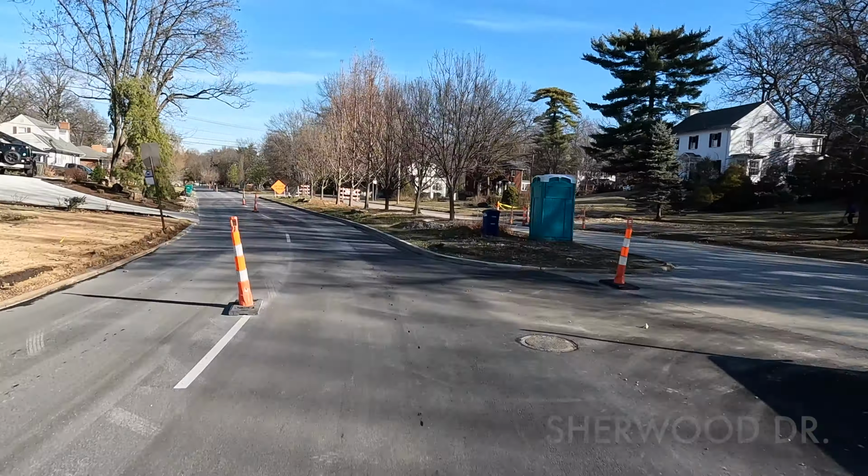This wide area on the right is pretty nice for biking, but there are occasional parked cars. Be sure to get over early when passing them.